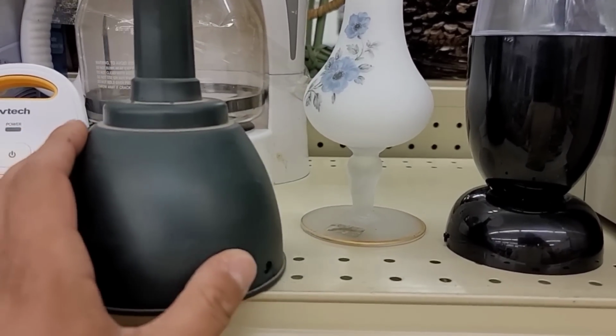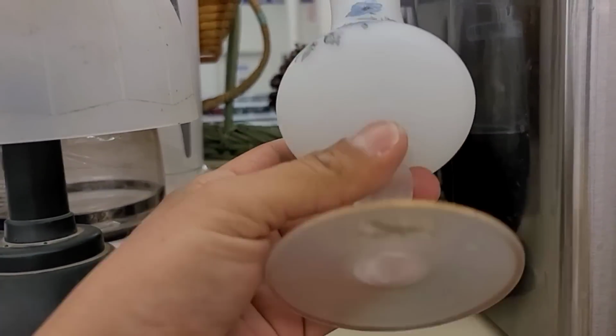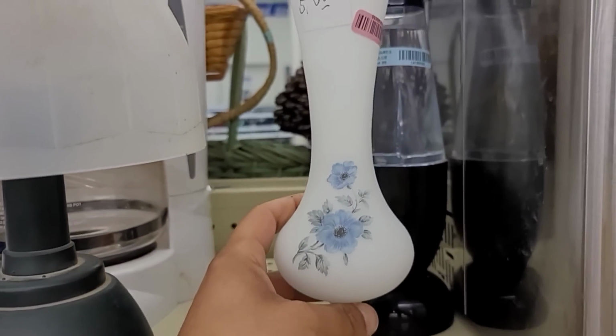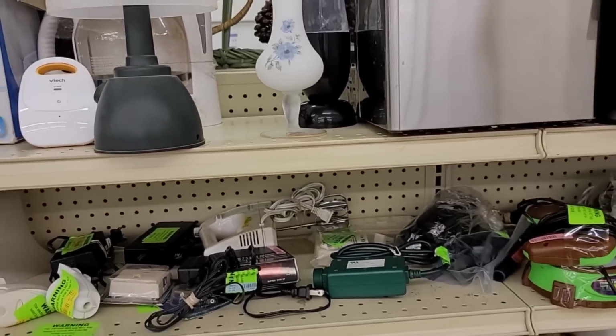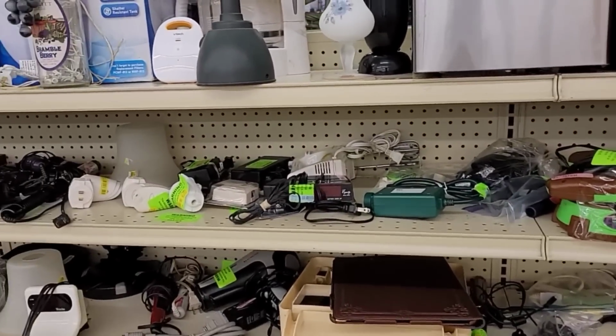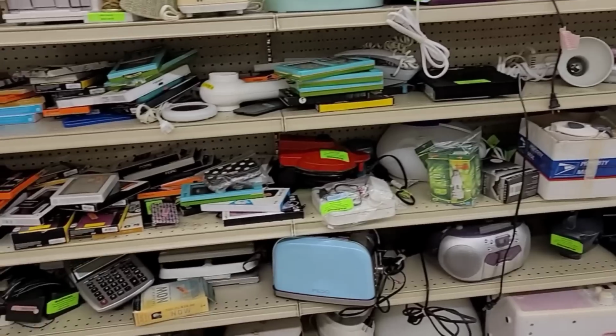For example, here is this frosted glass lamp with a blue floral on it. It is a transfer. It is not hand painted. It wasn't $5. It was just some yard sale sticker. But again, it's just an example of what you might find if you look. That was my basket on the floor.